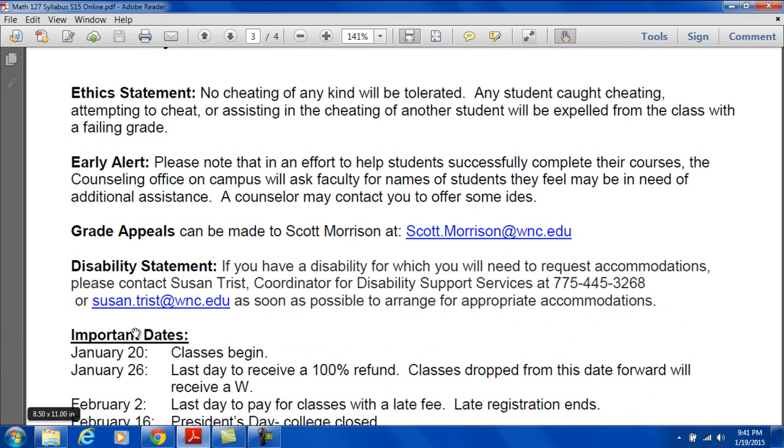Ethics statement. No cheating of any kind will be tolerated. That means that on the exams, you cannot work with anyone else. If I see 2 exams that have the same correct and incorrect answers, I'm going to be very suspicious. Any student caught cheating, attempting to cheat, or assisting in the cheating of another student will be expelled from the class with a failing grade.